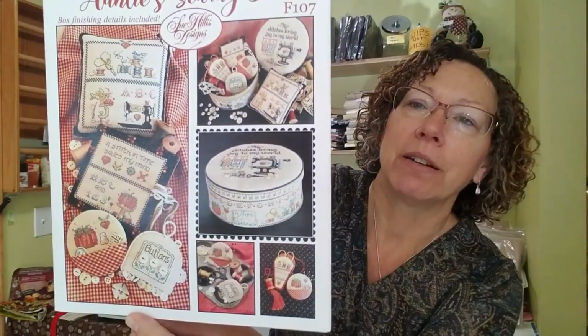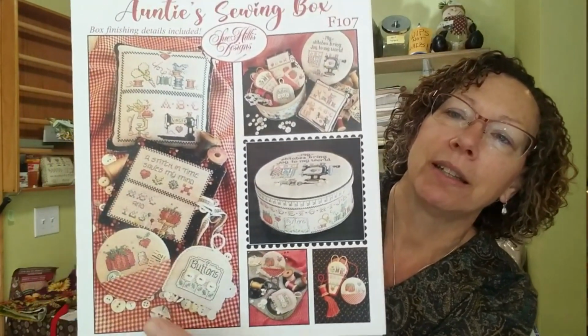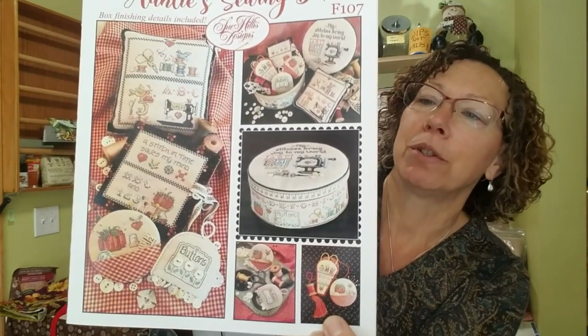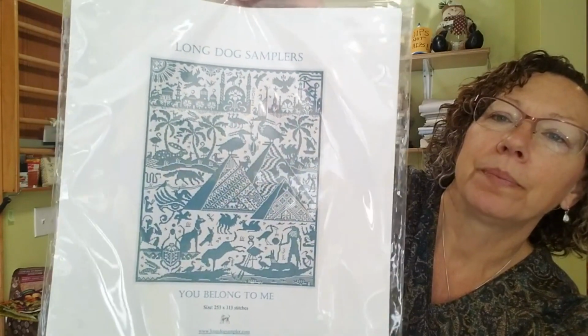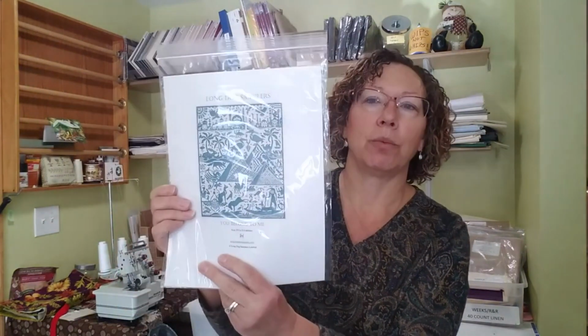We had this model at the retreat, and it's filled with all these little pin cushions and things like that. Little different sewing related items, the tomatoes and little scissor keepers, needle keepers. Very cute. Okay, so that's that. New from Long Dog is called You Belong to Me. I thought that would be appropriate for Valentine's Day. That's cute. I like them, the all-in-one color. And you can stitch them like that.